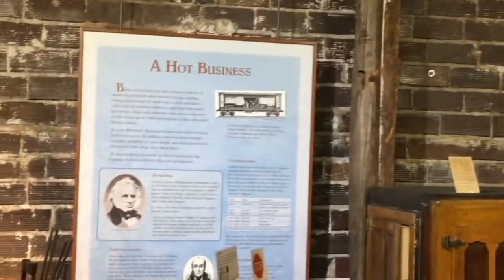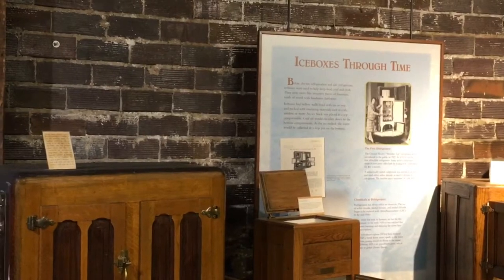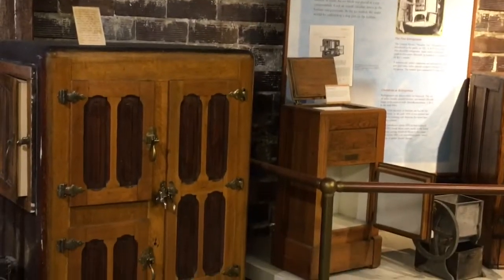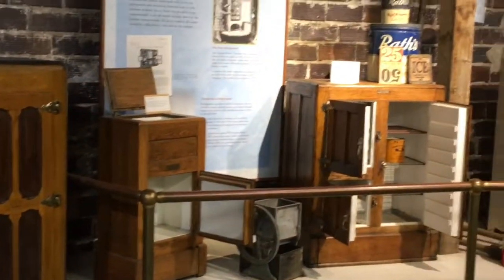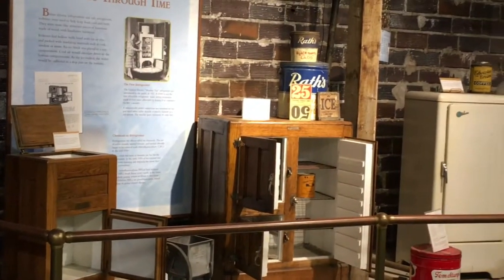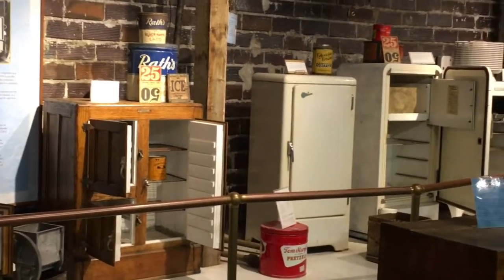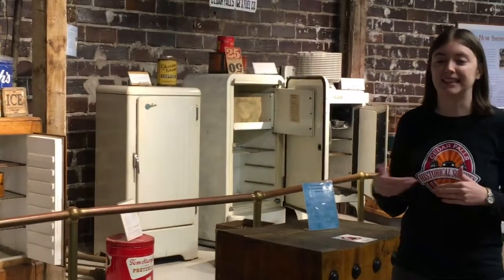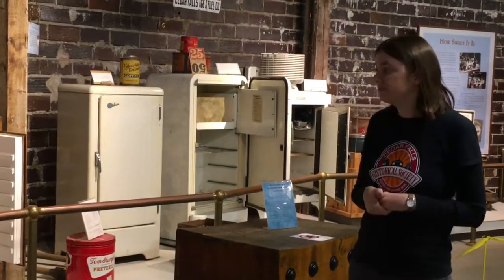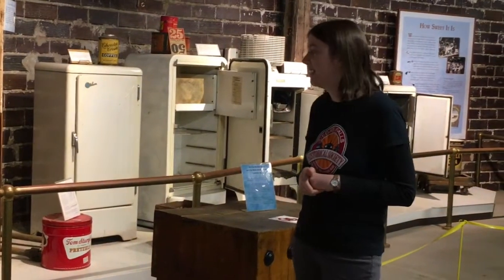So here we have a row of ice boxes. So once the delivery person brought the ice in the wagon like we saw earlier, the box of ice could then be placed in the ice boxes. So to keep the food cold, it was a big step in food preservation, especially as industrialization was happening and people were not as easily able to access fresh food. So they could bring their food in and keep it fresher for longer in their ice boxes.